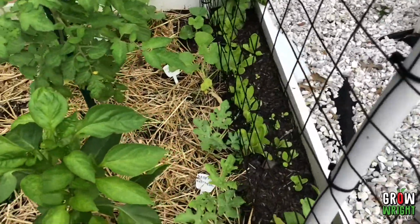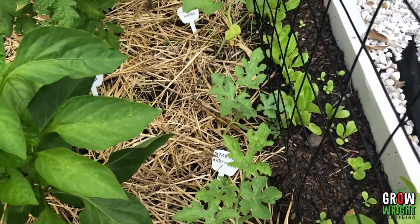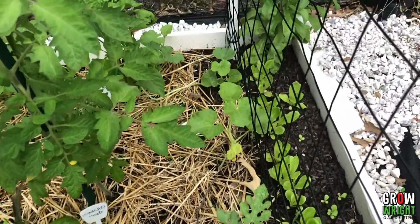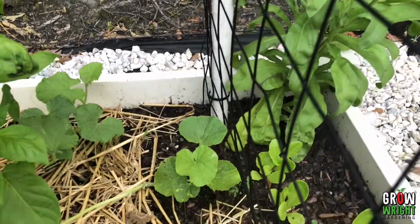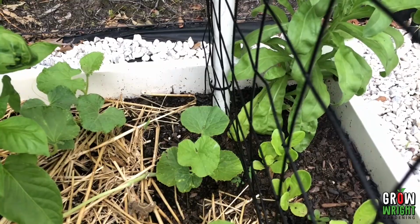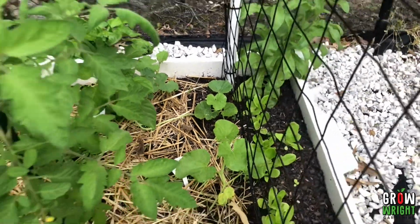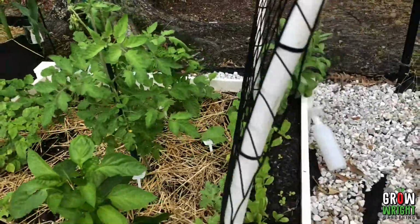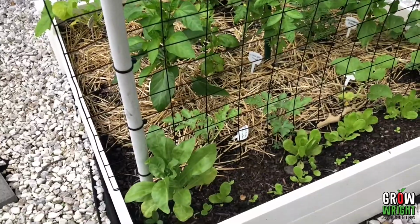The sugar baby watermelon are growing up nicely. Also, this was a melon that was gifted to me from a friend. I can't remember what variety it is, but it seemed to have transplanted well. It was looking a little sad here initially.